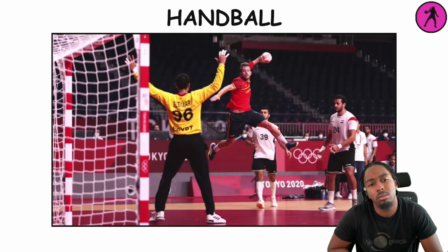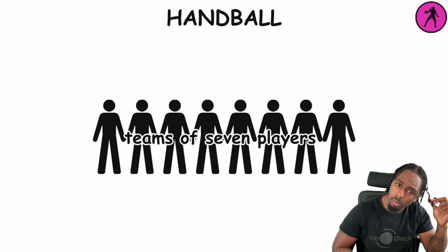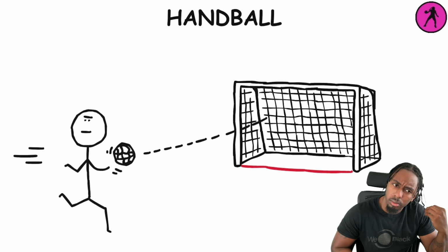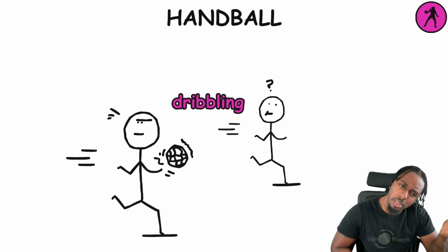Handball. Handball is a team sport played on a court with goals at each end. Teams of 7 players, including a goalkeeper, aim to score goals by throwing a ball into the opponent's net while preventing them from doing the same. Players move the ball by passing, dribbling, or shooting.